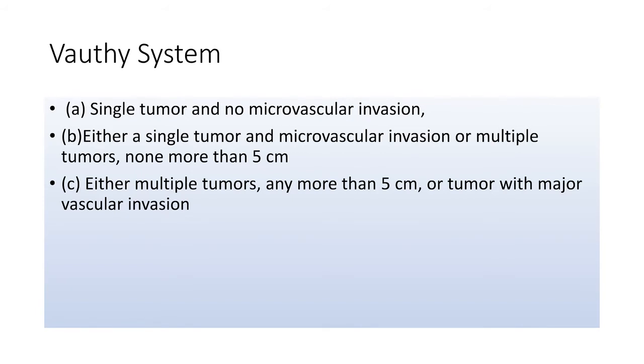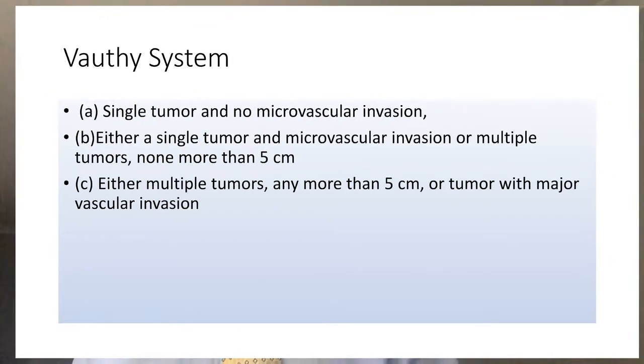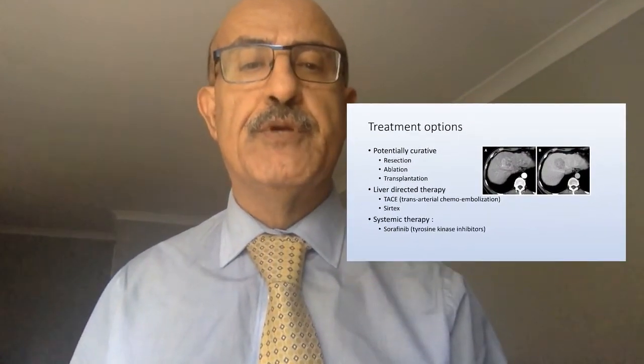And stage C, you either get multiple tumors with one of them 5 centimeters or more. The other alternative is when the tumor has major vascular invasion. And that's the vascular invasion that we will see on the CT scan and the MRI, rather than the microvascular invasion. This system is a good one to rely on for staging patients and stratifying them to what sort of treatment they will benefit from.